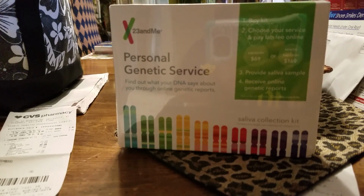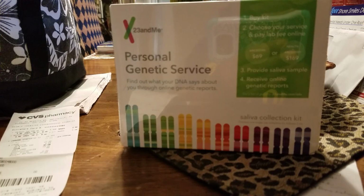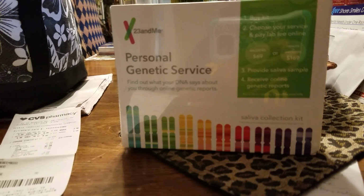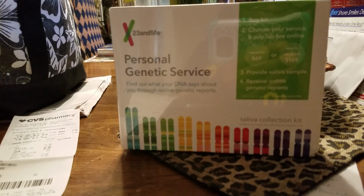Now with this kit, all you have to do is swab inside your mouth, get some saliva on it, and send it to the lab. And then you just wait for the results back.